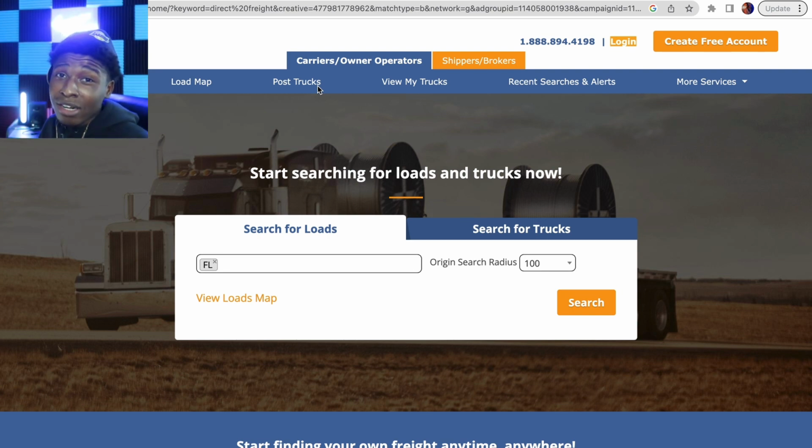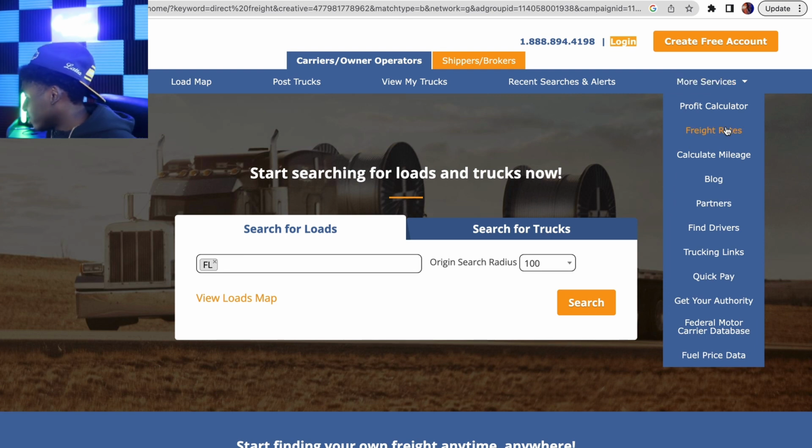Even if you're newly started up, guys, you can scale your trucking business with this method, but we're gonna go into that later. We also have view my truck, so once you post your truck, you can view your truck. And then we have recent searches and alerts, and then we got more services right here. We got freight rates, the calculate mileage. We got a mileage calculator, which is a big tool in this trucking industry, but once you see the miles, guys, you can pretty much calculate it yourself.